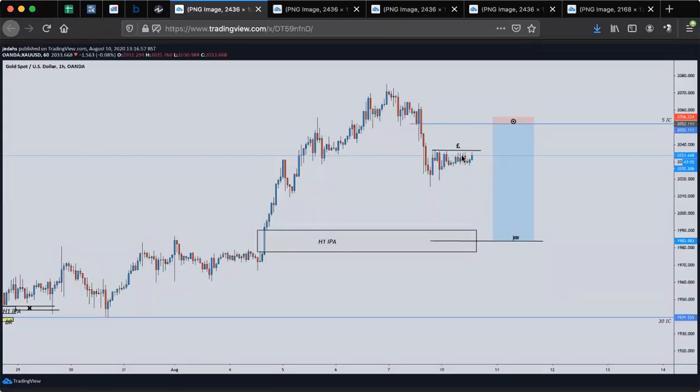Okay, so you can see this trade setup here. It has some liquidity to take. We knew what was going to happen after that. We connect to our point of interest and then we go down to fill some IPA. Okay, it would have been a trade of the week.